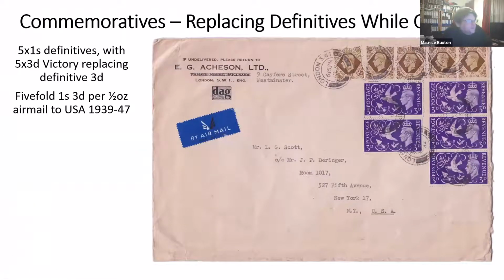Sometimes people wonder if a commemorative on cover is philatelic or not, because there were definitive stamps available at the same time. Why wouldn't you use those? The answer, quite simply, is that the commemoratives replaced the definitives whilst they were on issue. So you've got one paying a 5 times rate on Airmail. I've made it up with 5 separate 1 and threepennies, which is a novel way to do it, but the threepenny stamp at the time was the victory issue, so that's what they used.